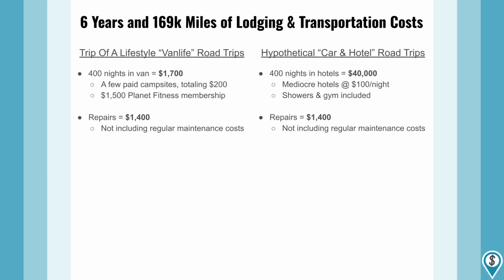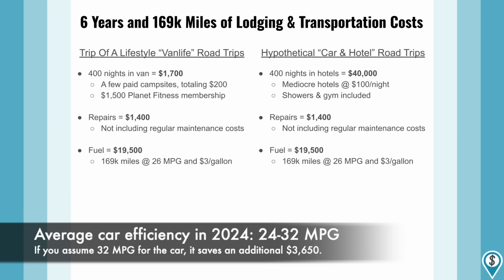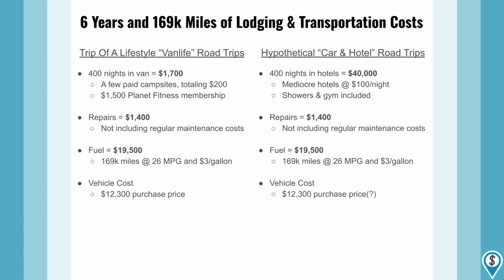But let's assume we would have had the same good luck with any car. If our hypothetical car got somewhere around the same 26 miles per gallon as our van, it'd need the same amount of gas too. And in both cases, you'd still have to pay for the vehicle itself, although our van did require an extra $455 conversion process to make it livable. By the way, just to be clear, the cost of our van wasn't in addition to a car we already owned. For the past 6 years, our van has been our only vehicle, shared between the two of us.